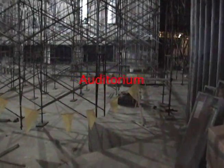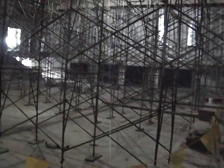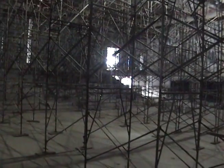As you walk into the auditorium area, all the staging is up.